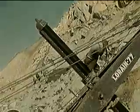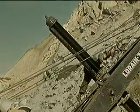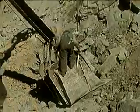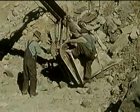The operator oils his boom shovel and dipper stick to keep them running smoothly. If a machine breaks down, many men may be kept from work. This means loss of time and money.